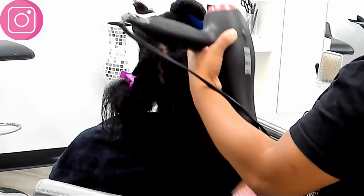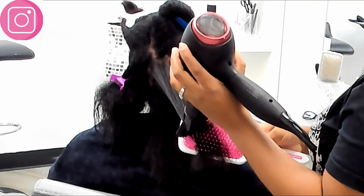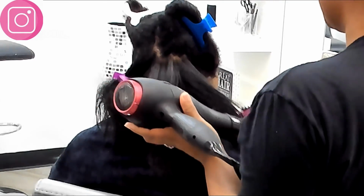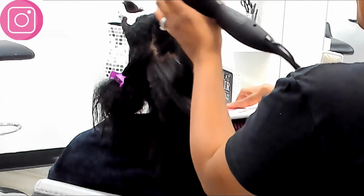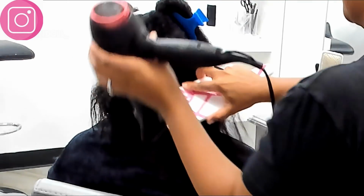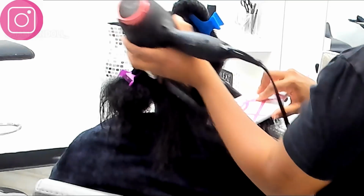As you can see, the way that I am moving with this paddle brush, it just takes a little bit more elbow grease in my opinion. And like I said, everybody's different. Everybody has different tools that they use. There are some hairstylists that use a denim brush. I've actually seen some hairstylists blow dry with, for lack of a better way to explain it, a styling brush. So it really just depends on what your own personal preference is.